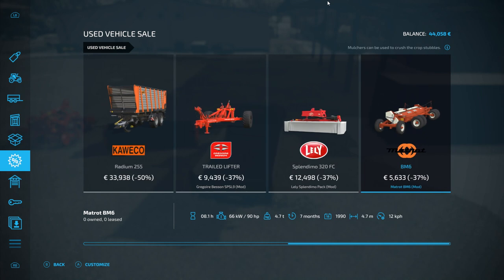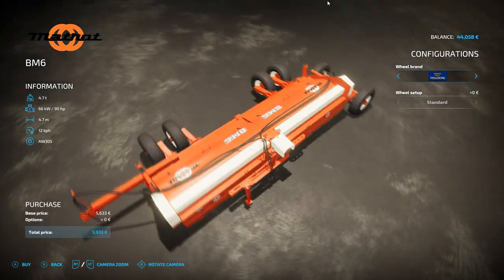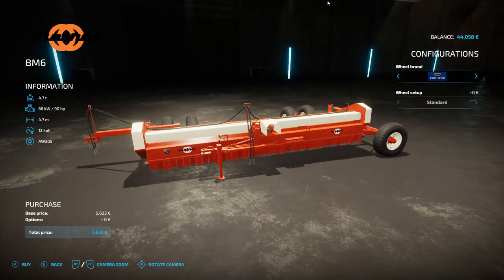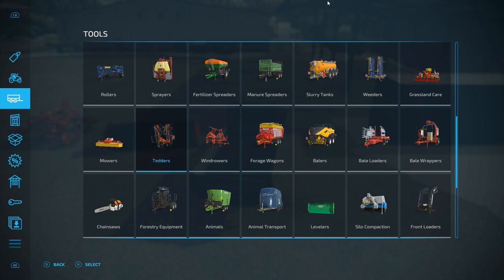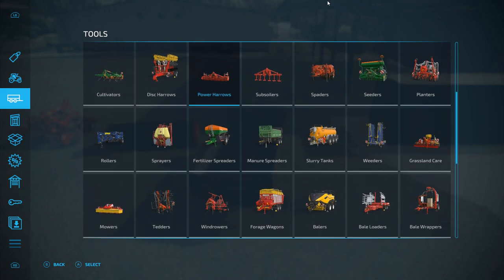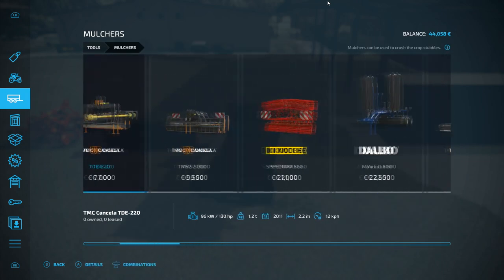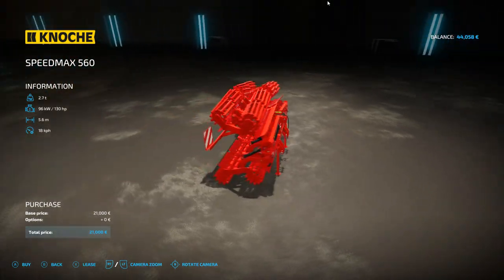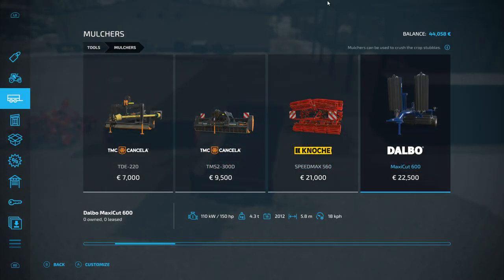Oh, and then was this a mulcher? And mulcher, that almost might be worth getting. It's 4.7 metres. I hadn't actually thought really about getting a mulcher, but might be worth it. Let's have a quick look at mulchers. Where are they? Mulcher, mulcher, there you are. Are there any other options? Yeah, I'd probably go for something like that, maybe. Is that a front one or rear one? Probably a rear one. That's like 5 and a bit metres.